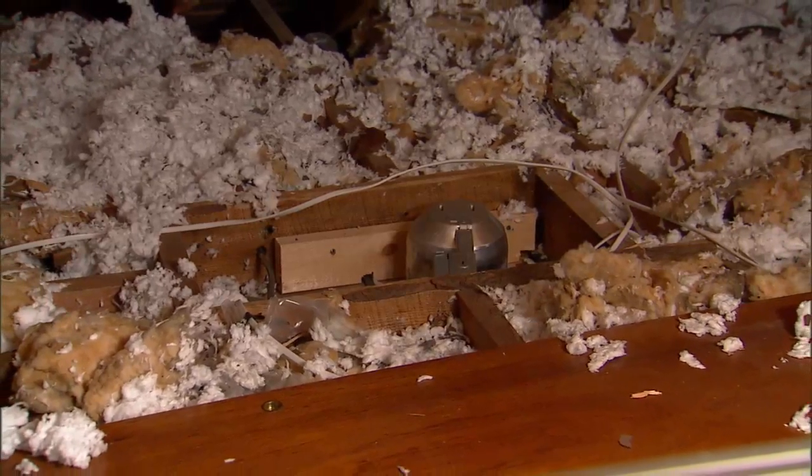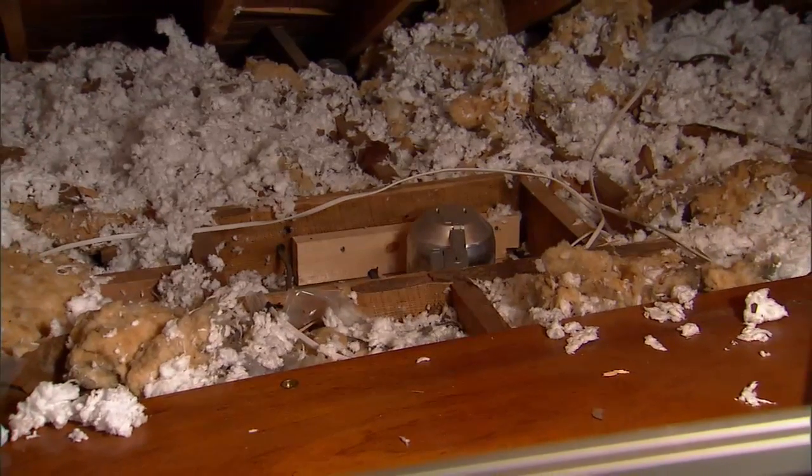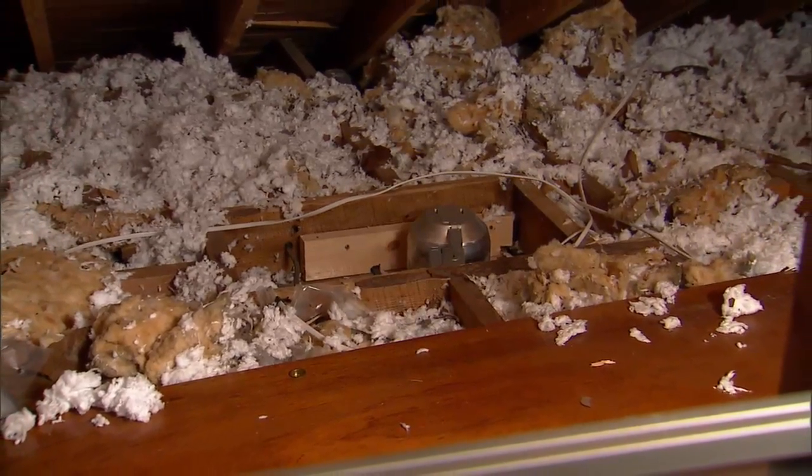So what do you recommend? So given the nature of the complexity of what's here, I want to see what's coming through, like these wires. I want to see what's coming through the ceiling. So I would vacuum all of this out of here. What I would really like to see is the whole attic foamed.